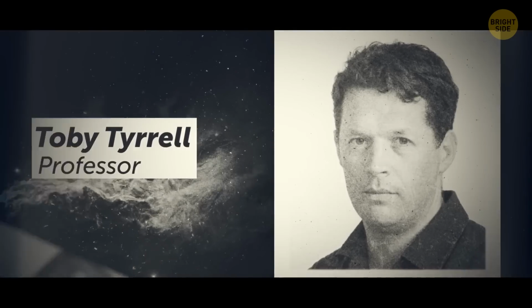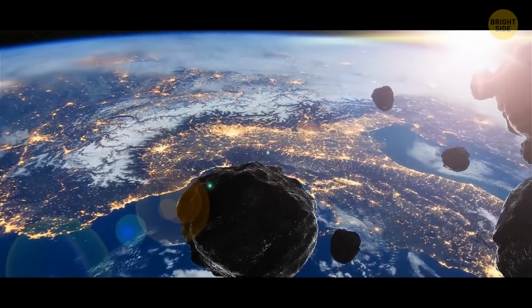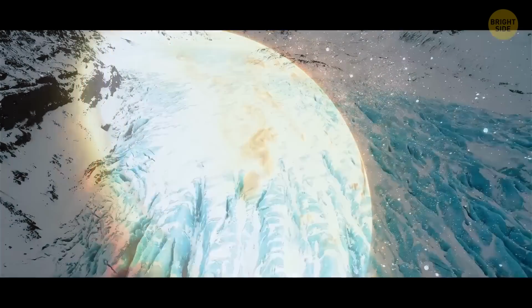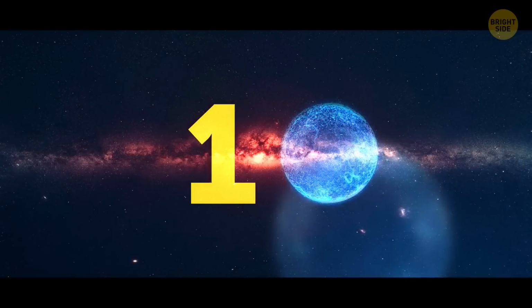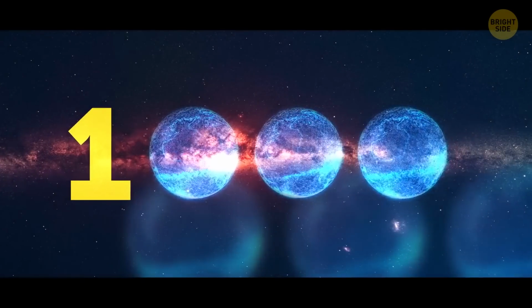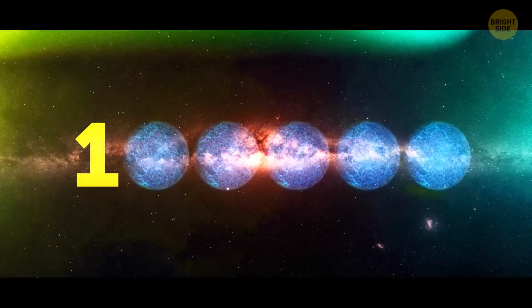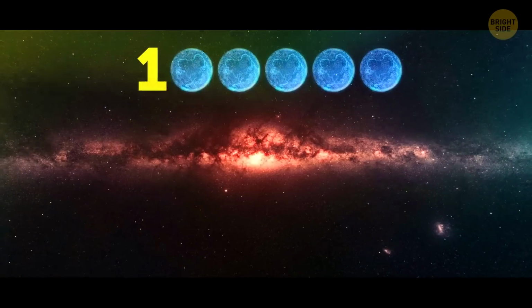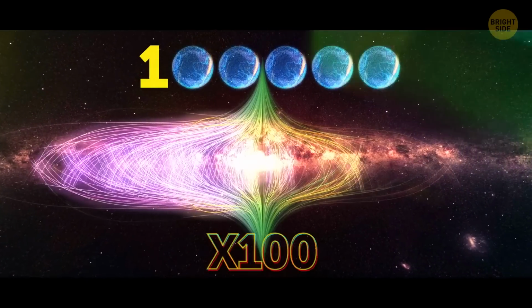Professor Toby Tyrrell at the University of Southampton used computer programs and climate simulations to solve the puzzle of why asteroid collisions and ice ages didn't turn our little rock into a lifeless wasteland. The research team took not 10, 100, or 1,000 virtual planets similar to Earth. They used 100,000 for the experiment. And every single one of those 100,000 were simulated 100 times.